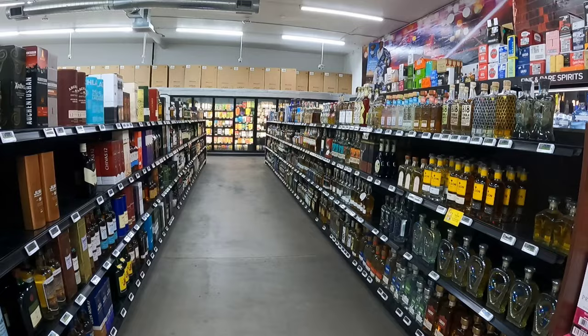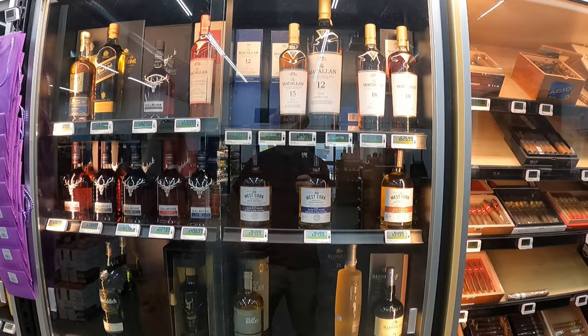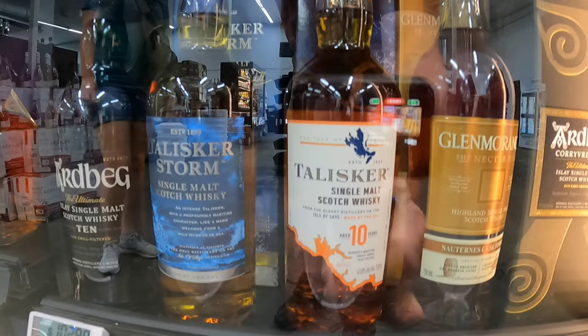Oh, it's over here. Oh, look at here. Oh my gosh, Tina. They've got a big cabinet full of, look at this, Talisker single malt scotch whiskey. Those look great.